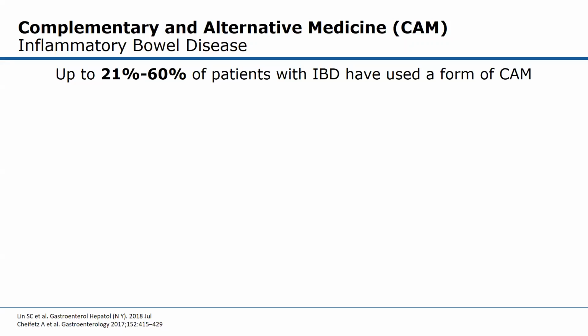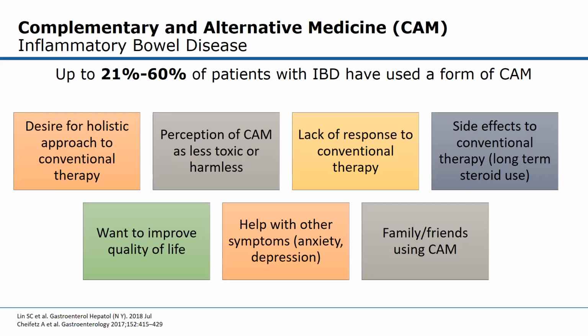And then when we looked at the reasons that people reach out to complementary and alternative medicine, these are just a few of what's been reported, and I'm sure there's more. One of the reasons is that they would like a more holistic approach to conventional therapy. So they want an approach that is in addition to their conventional therapy. There's also a perception, and we will talk further about that, that complementary and alternative medicine is less toxic or harmless. And again, we'll talk a little bit more about that perception.